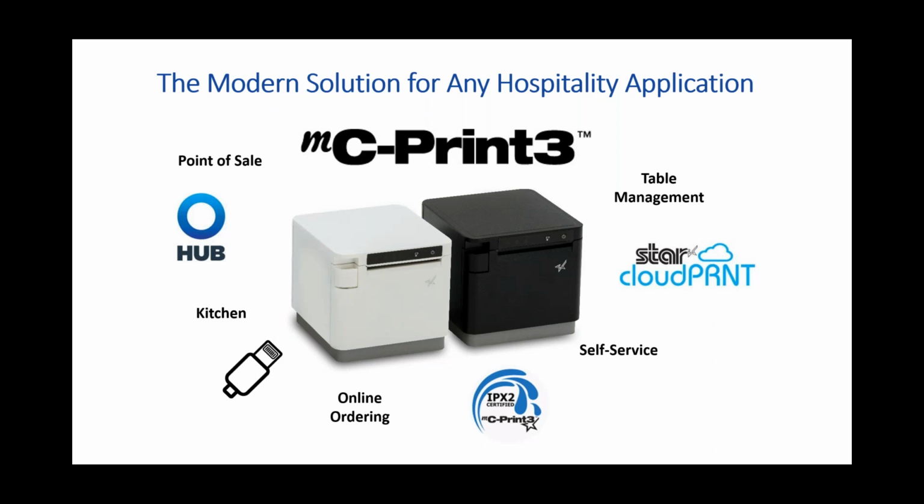Rounding third base on this and looking at the whole hospitality area, to summarize, you may have noticed I was hitting on a common printer in a lot of the slides and applications I went through. That was by design. Our mC-Print3 is really a perfect product front to back, covering all aspects of a hospitality application. Star makes it easy with our common SDK, CloudPRNT, and PromoPrint. As you can see, this fits in all areas of a hospitality solution.